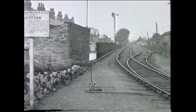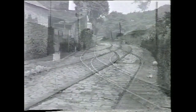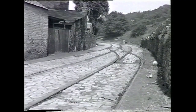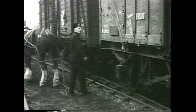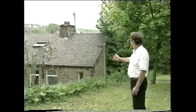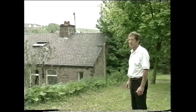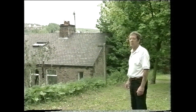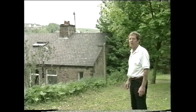The steam engine couldn't get this far down because of the bridge. There was a height limit on the bridge, so it stayed up at the Shallcross end, and that's why Mr. Lee came in with his horses to fetch them down from the main line. I used to live here in this house in the middle here, and when the wagons came, we used to run and watch them go up and down the incline. Two full wagons down, 2 empty ones up.